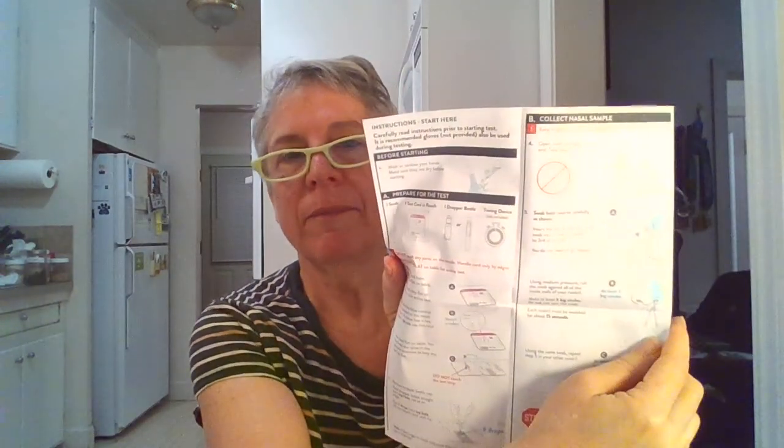Okay. It says to sanitize your hands. All right. Make sure they are dry. Oh, I didn't read the instructions because I was so frantic that first time. Make sure they're dry. Okay, dry hands. All right, prepare for the test. And then it gives you little pictures. The instructions are pretty good if you're not frantic.